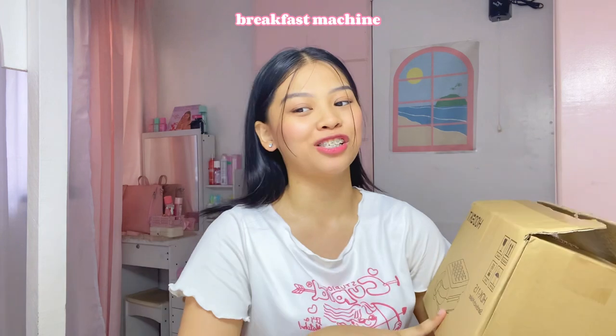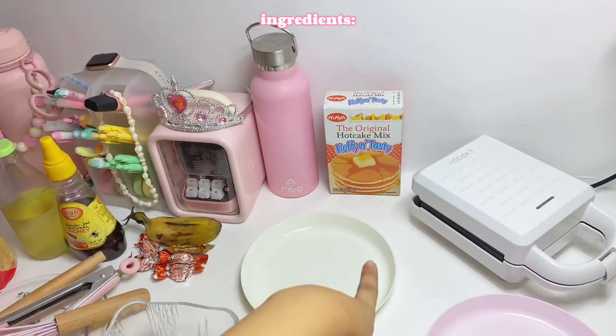From Holdeck, and right now, samahan niyo ako gumawa ng content for this product. So, this is the breakfast machine. You can make sandwiches, waffles, mini donuts, and a lot more here. So, all in one siya. So, samahan niyo ako. Let's go. So, here are the ingredients.